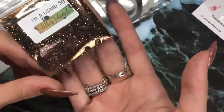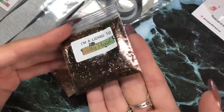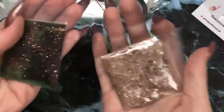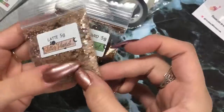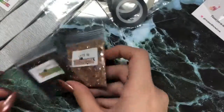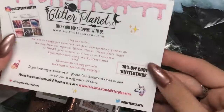So next up, I got these two glitters. This one's I'm a Lizard. You get 5 grams of glitter in the bag, which is a lot. And they are £1.50 each. And I also got Latte, which I thought, so pretty, would go really nicely together. Yeah, so that's what I picked up from Glitter Planet UK.